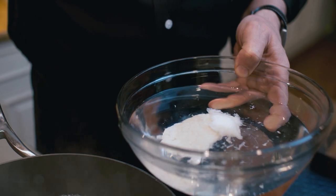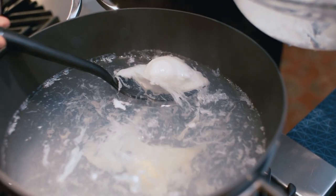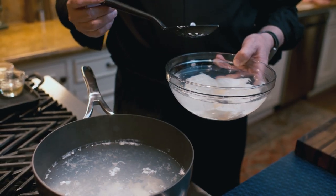Why? What basically this is that gives us the ability to park the eggs. The eggs will not continue to cook, so they will not overcook. You're safe that way. This is one of the greatest tricks I've ever learned.